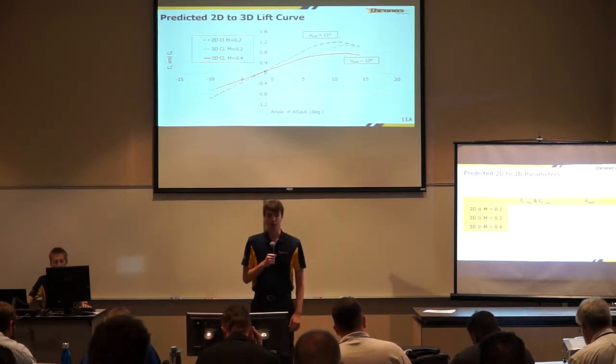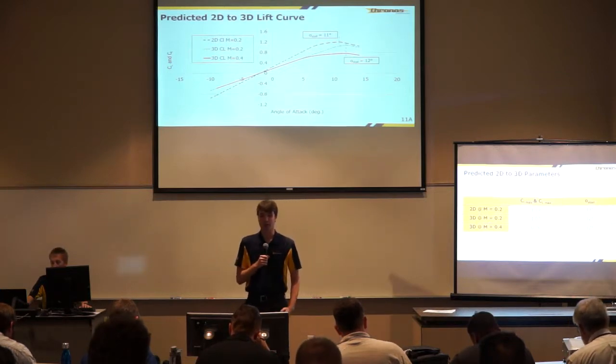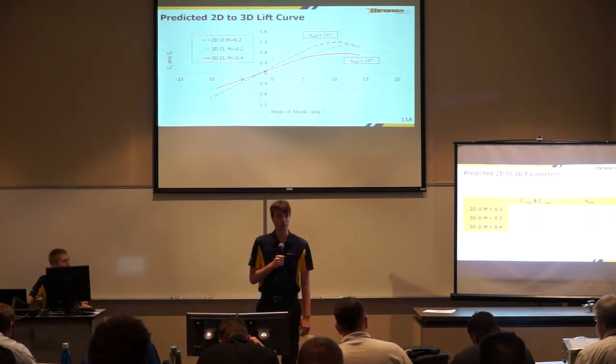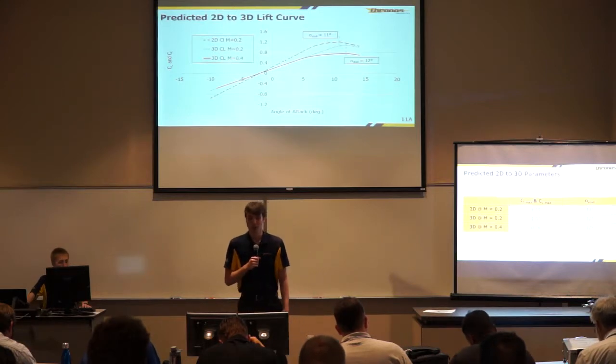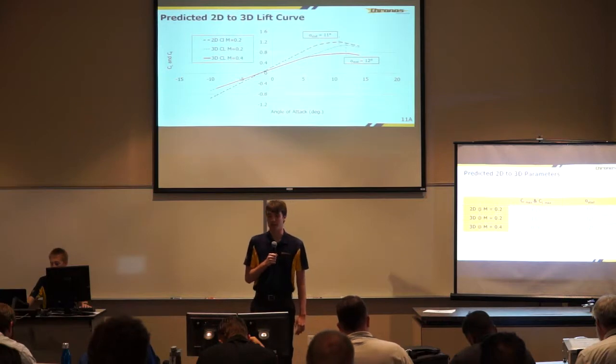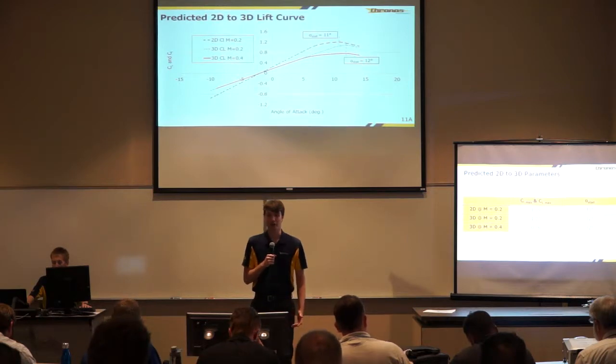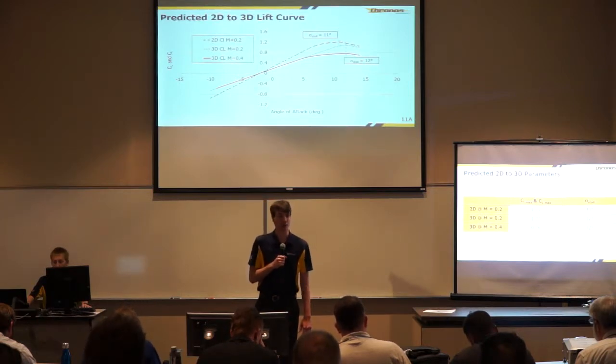On the primary screen, we have our predicted 2D to 3D lift curve slope with the full 3D wing at Mach 0.4, which is our race velocity, outlined in red. In this configuration, we have a max stall angle of 12 degrees and a max lift coefficient of 0.76.